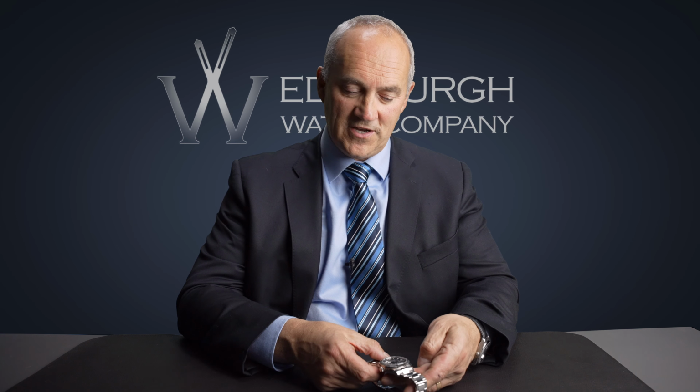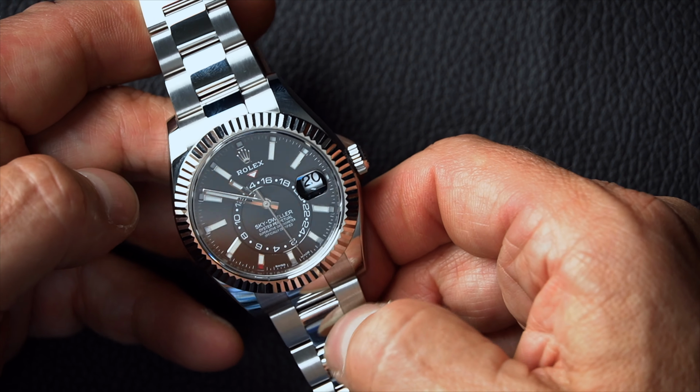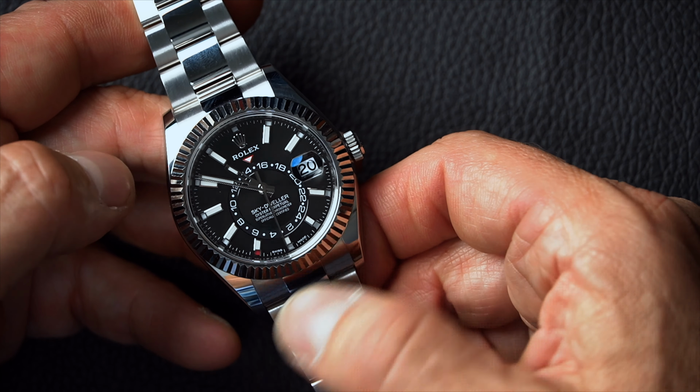Now we're shooting this video here in mid-October. I think we might have a blue one coming into stock, so if you like the blue one, then please give me a shout and see if we've still got it. But I think the black looks really, really good. I think the contrast, the black against the silver, works very well.